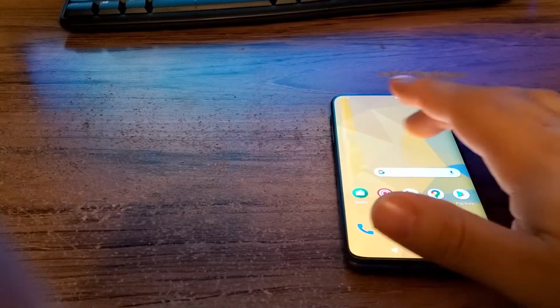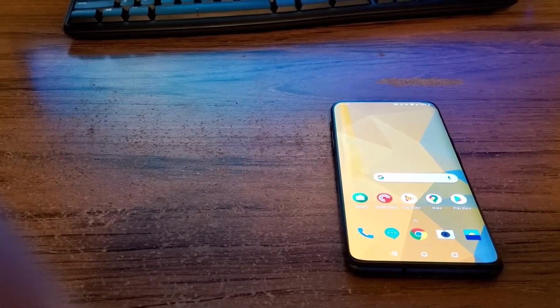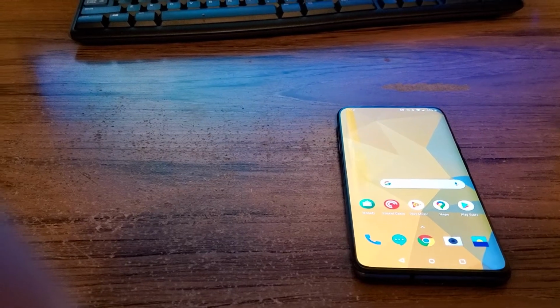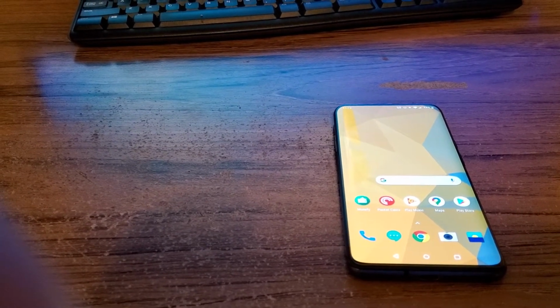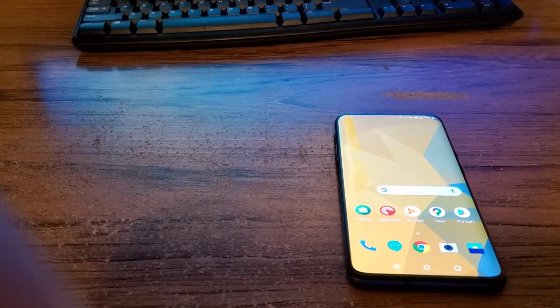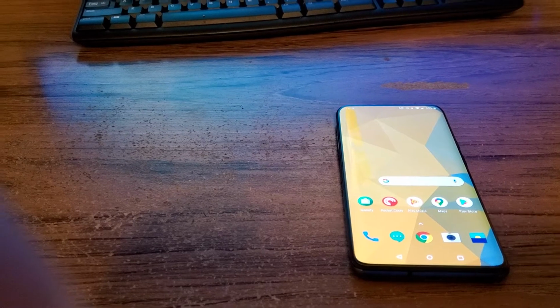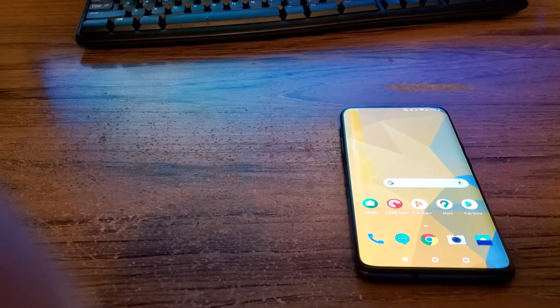It's great, it's bright, it's vivid. But it's not as bright outside as my previous Samsung flagship. But I believe the 7Ts are bumped up in brightness to where they're matching, so if you get one of those, you'll be fine. And this one's fine too, like I said. It's just not quite as bright. But in 99% of scenarios, who cares?